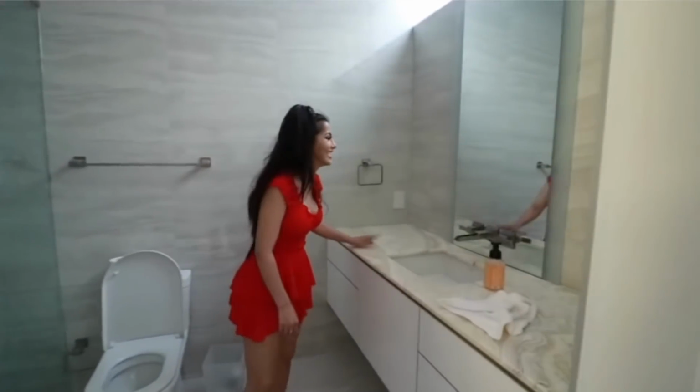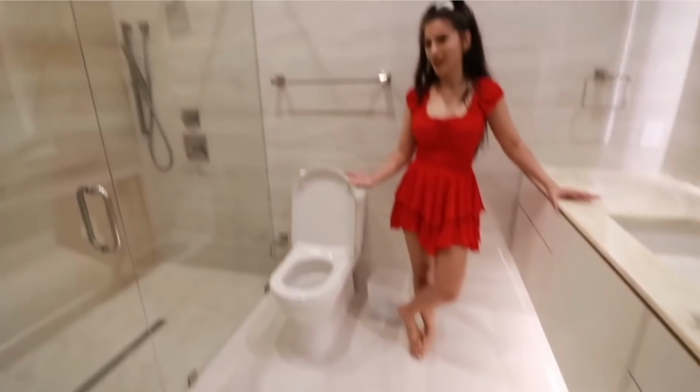Oh yeah. What is there to show here? It's just a bathroom. My bathroom. Wow. Do you have any idea how bad this smells? Like the seat goes a few minutes ago. Yeah, she came in when I was pooping.